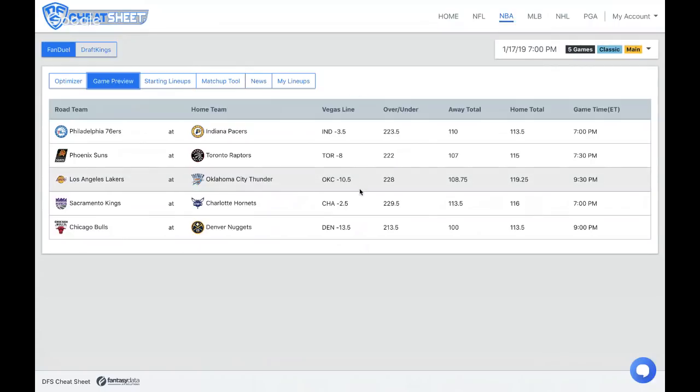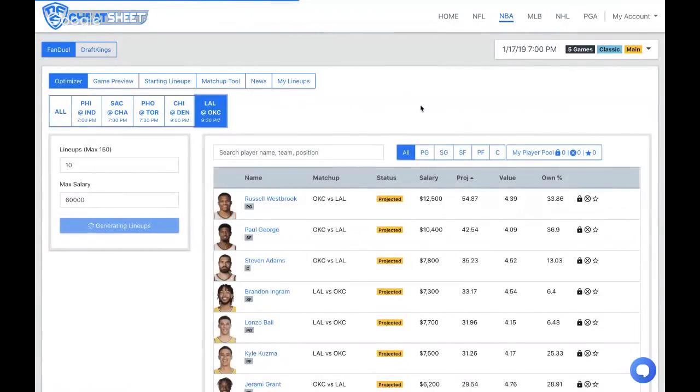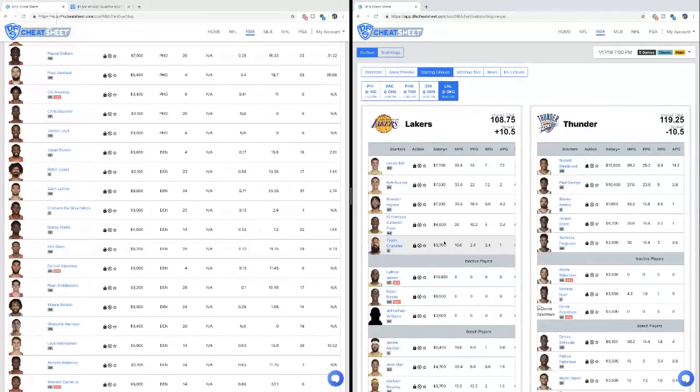One thing I do want to mention real quick is, I understand that the Lakers are struggling right now, but OKC's struggling as well right now. They just lost to the Hawks. Look, I mean, they scored 100 million points in that game. Who knows, right?